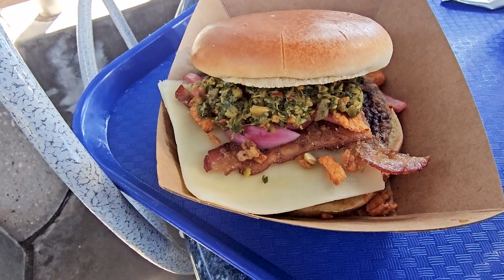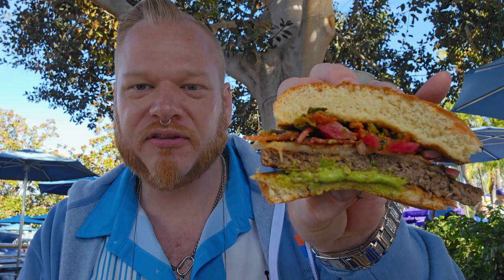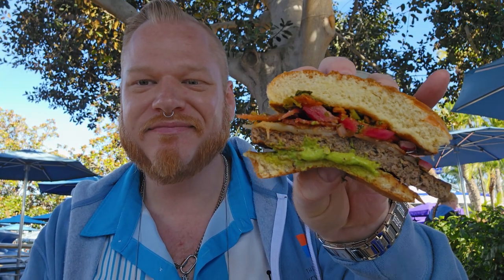I love onions, that's gonna be good. It's just weird they didn't add that to the description. There's a look at the cross cut there. All right, let's give that a bite. There's two slices of Havarti cheese. You get two on there.